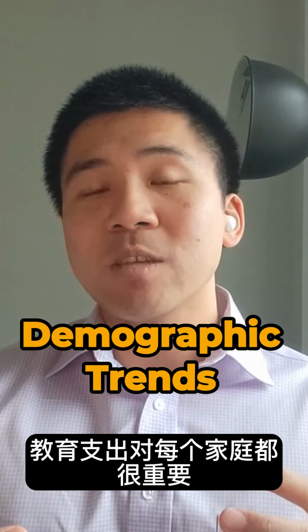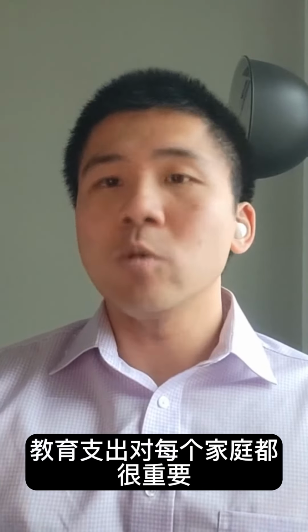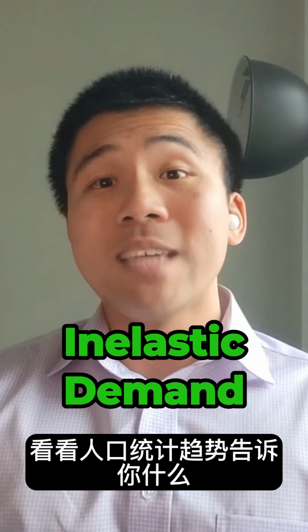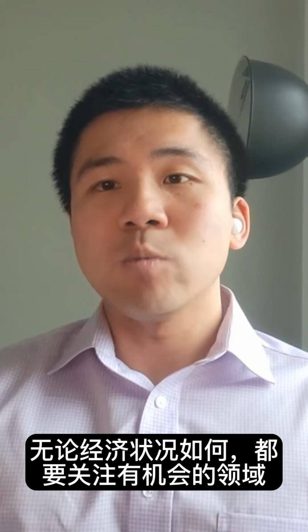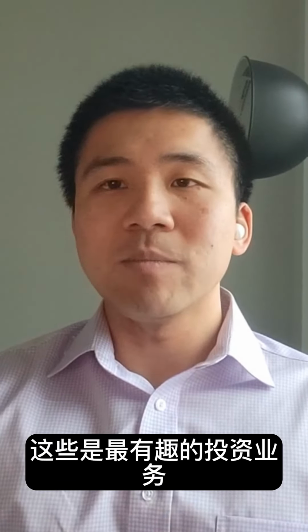Spending on education is something that's paramount to pretty much every family, and it cuts across cultures. And in the case of music schools, again, even during COVID and even during, I'm sure, recessions, parents are still willing to spend on education, and that spend is very inelastic. So I would say look at what the demographic trends are telling you, look at areas where there's opportunity, regardless of how the economy is, and that's where you're going to get comfortable investing in these types of businesses.